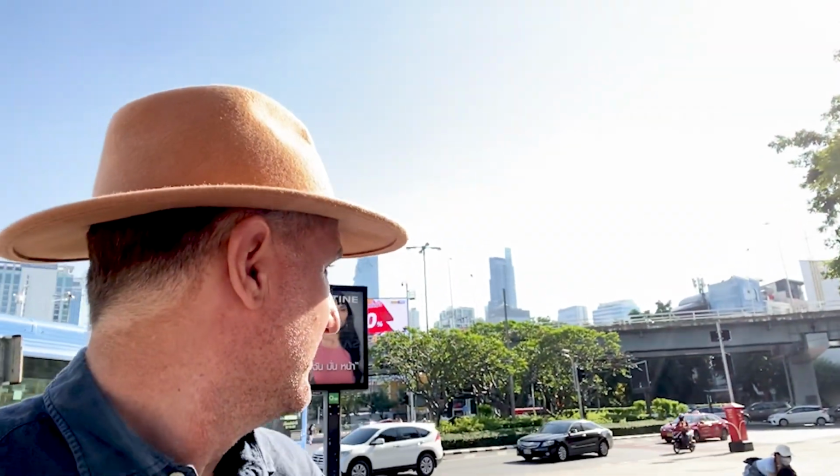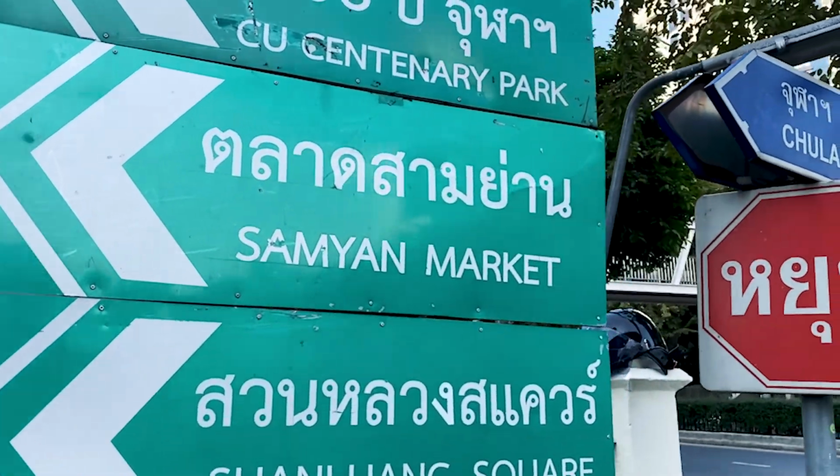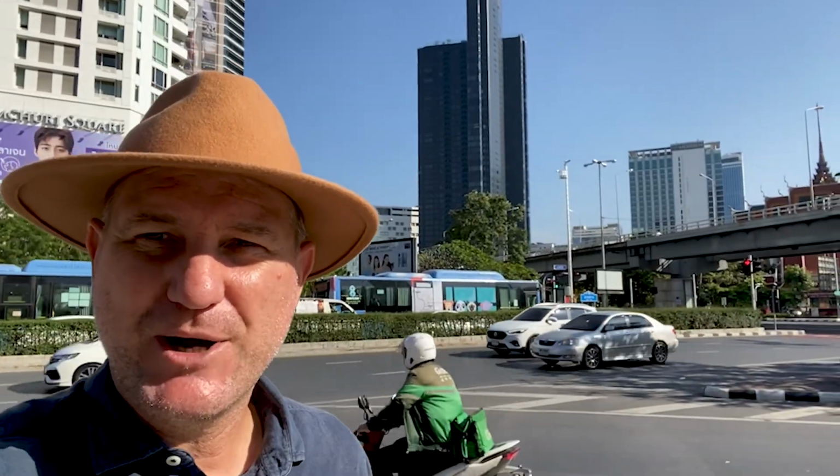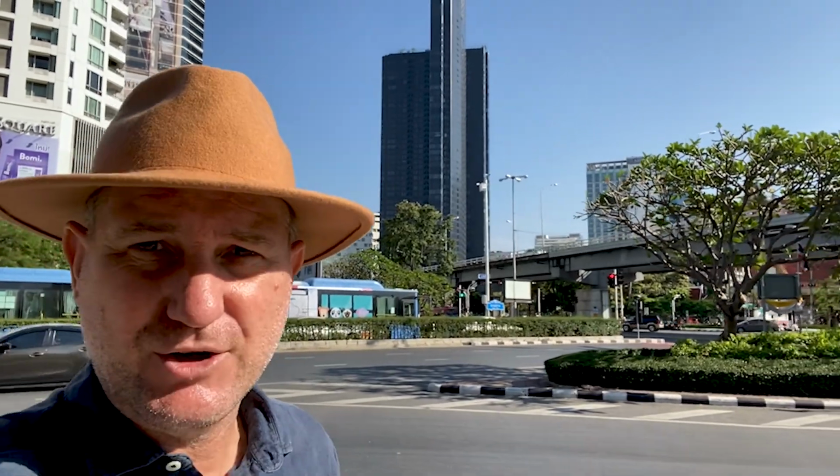So this is Samyan Mitrtown, and just behind me you can make out Mahanakhon. Just above the yellow billboard up here, Mahanakhon Tower, which is the tallest building in Bangkok, over 300 meters tall, and that'll be a future video. I'll go and explore not only that building but the area around it as well. Also over my shoulder is Wat Chulalongkorn, which has a historical relevance in Bangkok, and I'm going to explore that in greater detail in a future video. So that whole area behind me is the Thaton, Silom area. So, future videos.